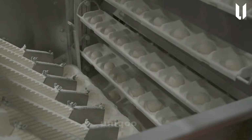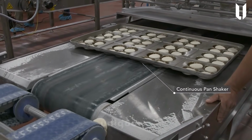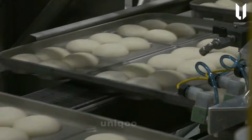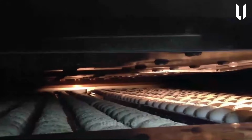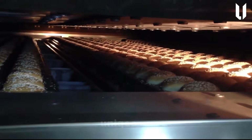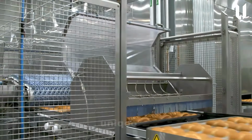These dough balls are then sent to proofing chambers where controlled temperature and humidity allow them to rise, ensuring a soft and fluffy texture. After proofing, the buns are baked in large ovens at precise temperatures, achieving a golden brown crust and airy interior. Once baked, the buns are cooled on conveyor belts before being sent to the packaging stage.